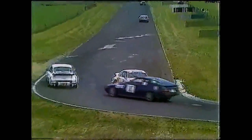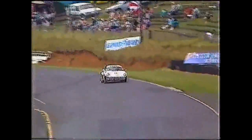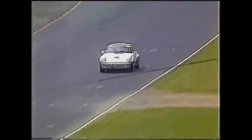Just have a look at a replay there from the hairpin. Going right around Glyn Jones in the 911. Getting it pointing the wrong way. Back on, no damage, didn't contact anyone. So the 356 being overtaken there by Ray Williams as he continues round with just a couple of laps remaining. Very close to one of the slower cars there.